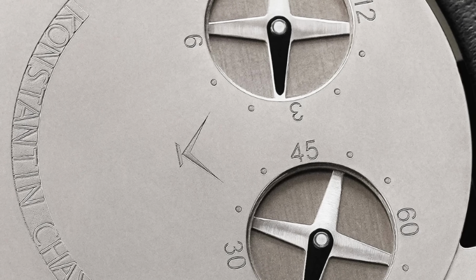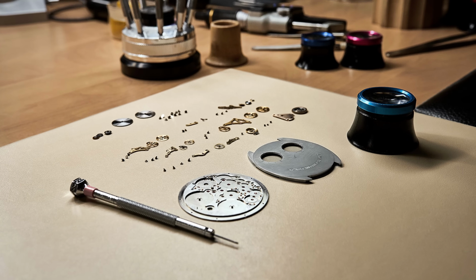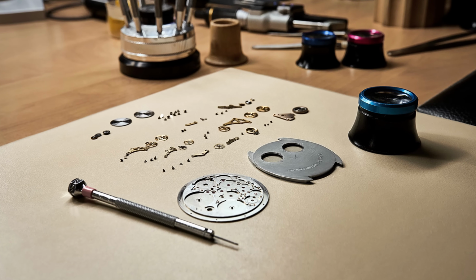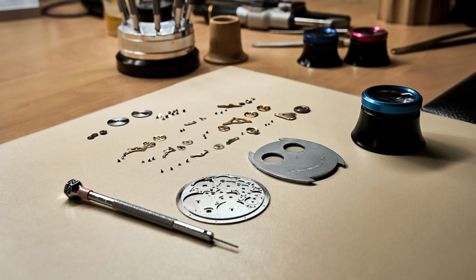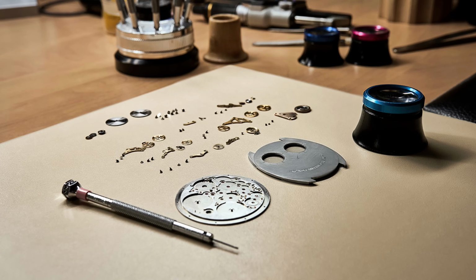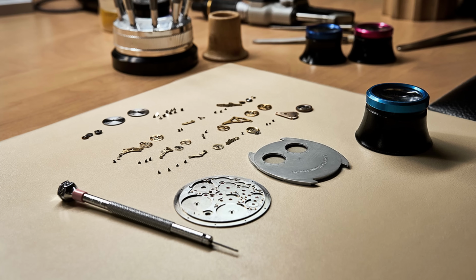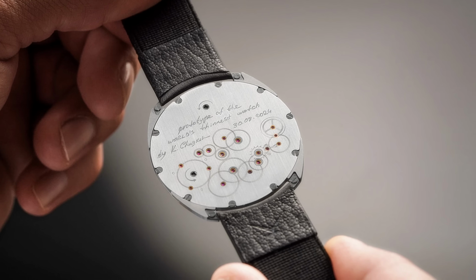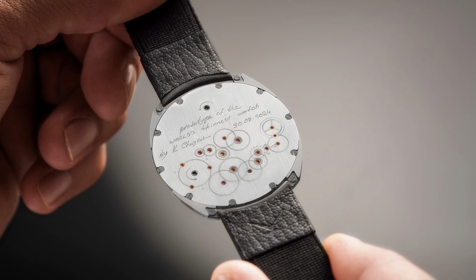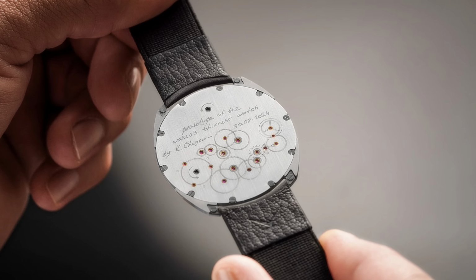How did he achieve such a thing? By taking the principle of using the caseback as the movement baseplate a step further. In the previous record-breaking watches, the jewels needed as bearings for the wheels inside the watch were set into recesses in that caseback, with enough material left over to cover them from the rear. But here that material is removed and the jewels can be seen through the back. What that does for sweat resistance is yet to be seen, but if anyone can do it, Konstantin Chaykin can.